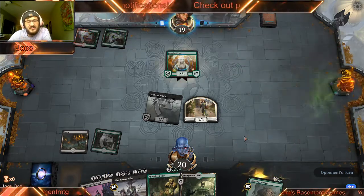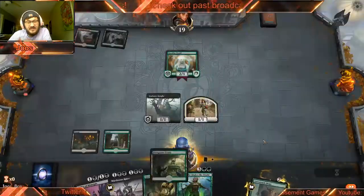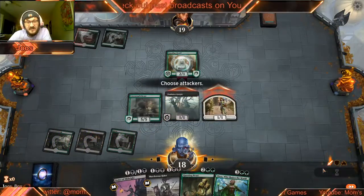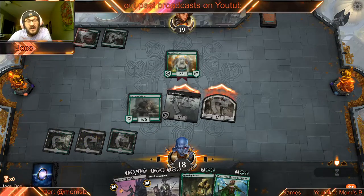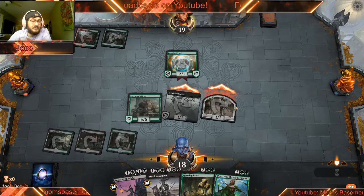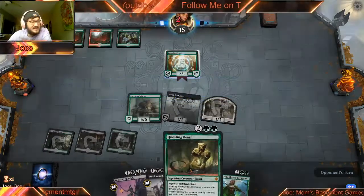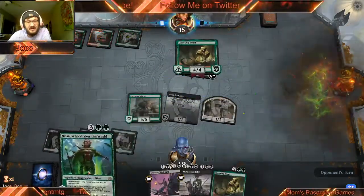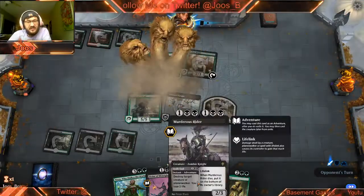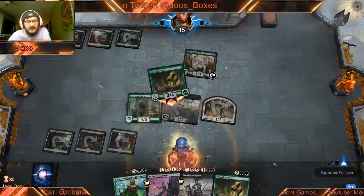Paradise Druid is going to definitely make me want to cast this Lovestruck Beast. And swing for two, because they're not going to block. And if they do, that's a trade I'm okay with. The next turn, hoping for a land to be able to cast this Questing Beast and hit in for a ton. They have a Questing Beast of their own, so regardless here, we might just go Murderous Rider. No blocks, we'll take the four.